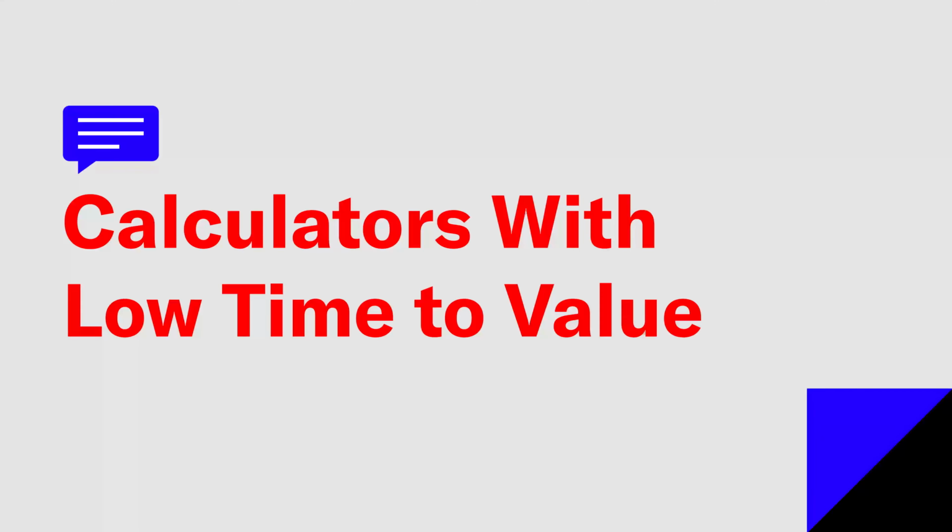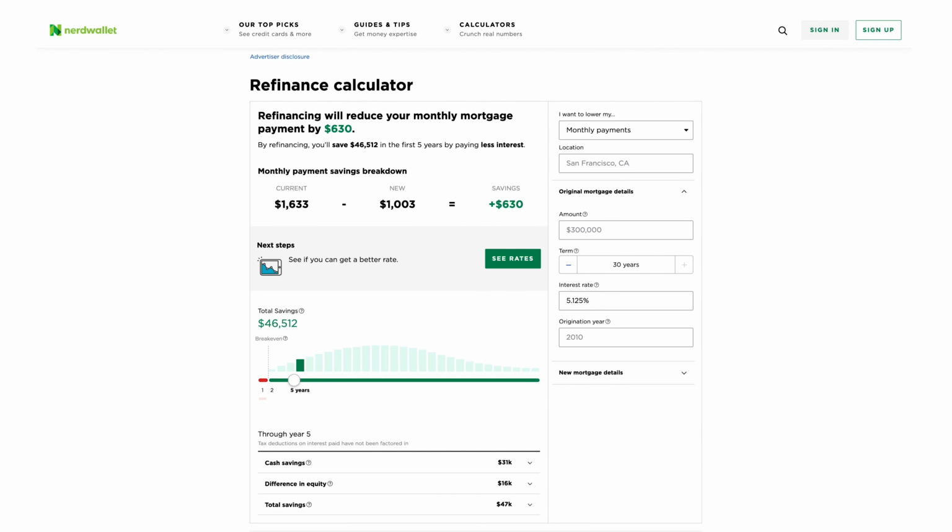Calculators are also a big part of this process. In finance specifically, doing that math is a very common framework to see results. As a general best practice here, you want really low time to value on these calculators, effectively meaning if I'm searching mortgage calculator, I want that answer so fast, I don't want to have to put in a ton of inputs.